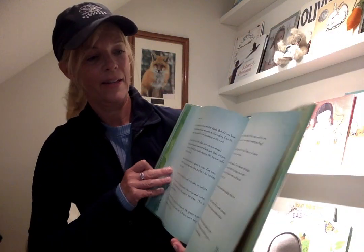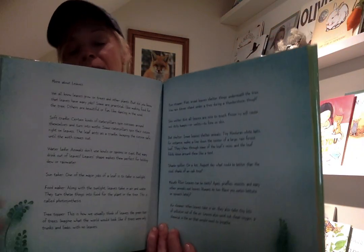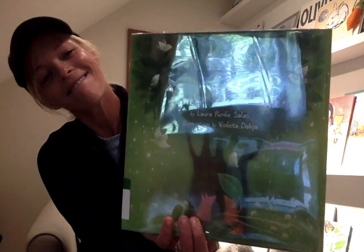The end has lots of cool facts on leaves. You'll have to see when you stop in the library someday soon when we're all together again. You can see it in person. There it is.